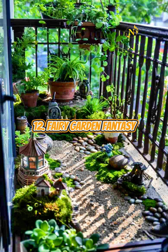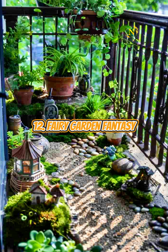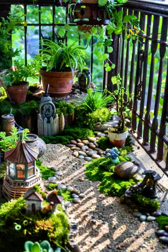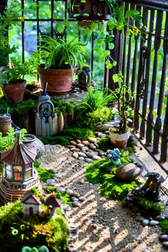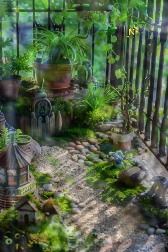12. Fairy garden fantasy. Tucked into a corner of the balcony, a fairy garden enchants with its tiny wonders. Miniature houses nestle among mossy patches and pebble-strewn pathways, inviting onlookers to peer closer and lose themselves in a world of make-believe.